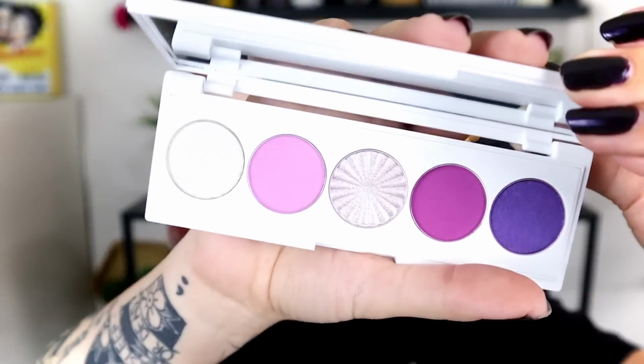We have the Neptune highlighter right here in the center. Today I used this shade right here to go underneath my brow bone, mixed in conjunction with the other palette. And again, it's a great quality. Ofra's formula has really stepped up. I personally prefer the Sweet Dreams one because I like more pinks compared to purples, and Pillow Talk is in here. I love Pillow Talk so much, but these are great.